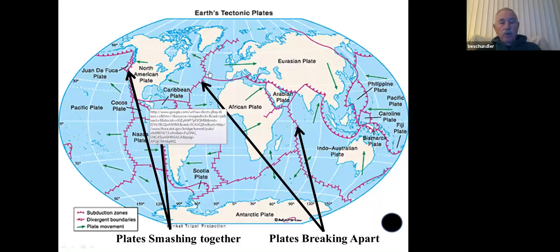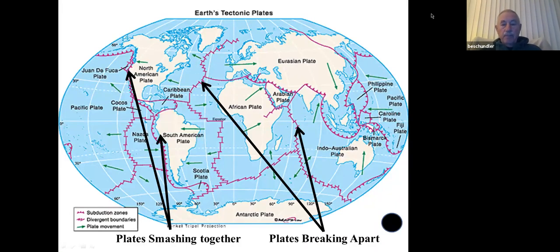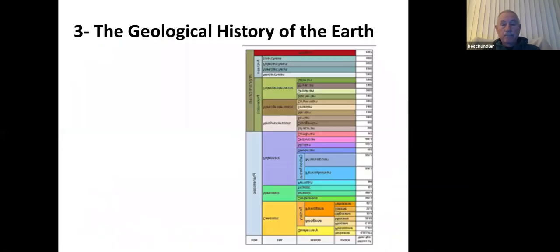These lines are showing how the plates are moving. Right down the middle, you can see this huge line of separation. These plates are literally pulling apart. And as they pull apart, they're pushing the North American plate that way, the Eurasian plate that way. In some areas, plates are clashing together. This is the Juan de Fuca plate. It's crashing into our Northwest. There are other areas like the entire Pacific Rim here where you have plates clashing together. And you'll see now how this affects volcanoes in a second.